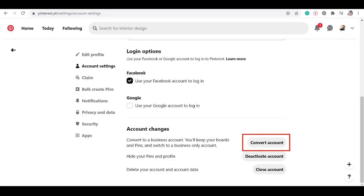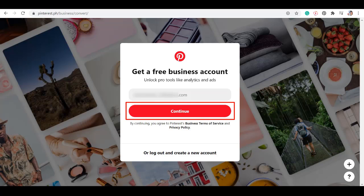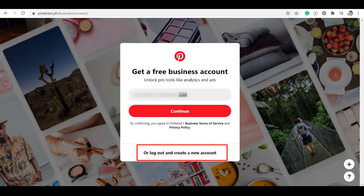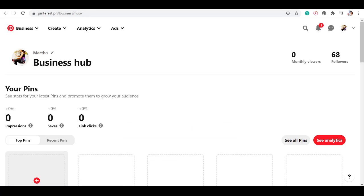Now click this button. This page allows you to unlock the Pro Tools like Pinterest Analytics and Ads. You just need to click on the Continue button. You may notice that you cannot change your email address since you are using your existing personal account and use that account to switch to a business account. If you want to use a different email address, then just log out and create a new account. By continuing, you are agreeing to the business terms of service and privacy policy. Now click this button. You have successfully converted your personal account to a business account.